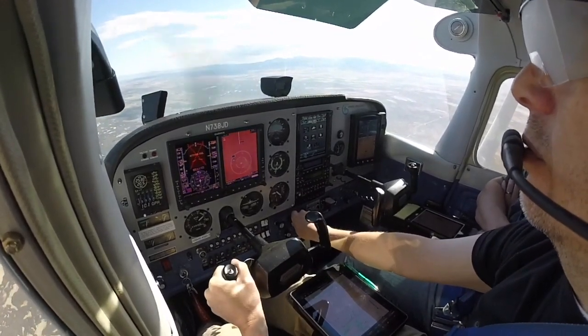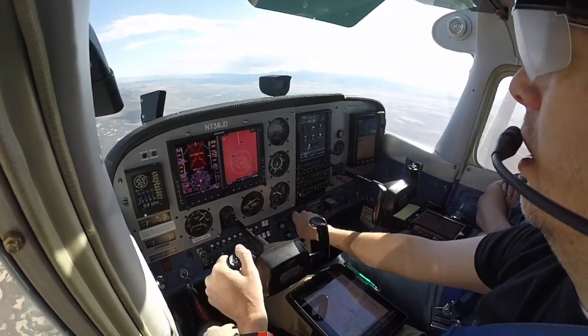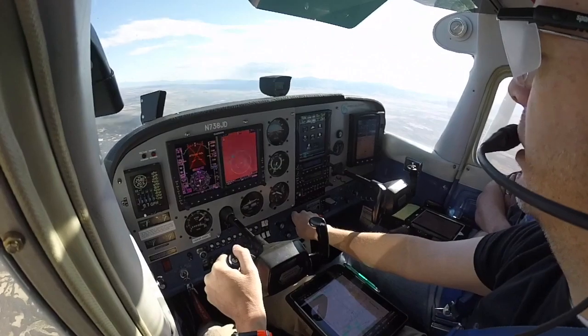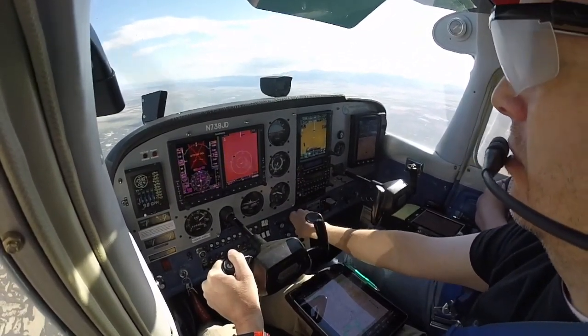How comfortable are you with the partial panel? It's all right. I mean, I think I still need more practice, but it's been okay.